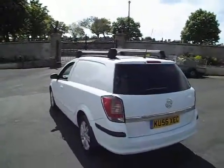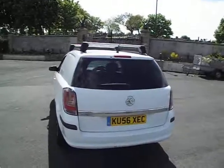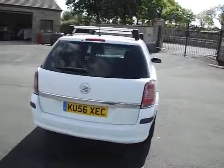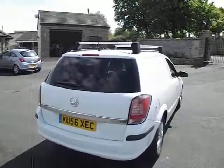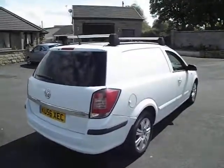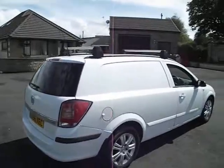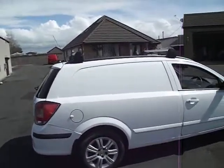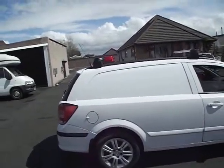As you can see, it's a very, very clean little van, especially for its year. It's a 2007, by the way. It's a 56 plate, I know, but it is registered in January 2007. You can see that on the logbook. And for a little 2007 van, you're not going to get much cleaner. It is a commercial vehicle, remember, it's not a car. It has been used for work.